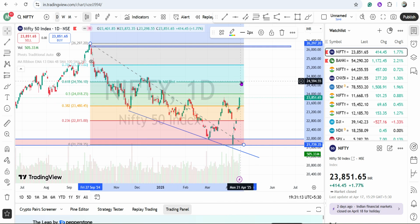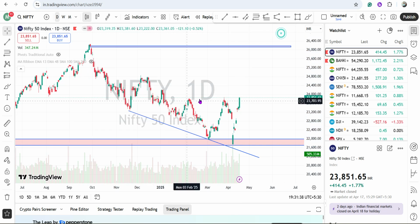If it reaches 0.618, that means 24,550, it will break this red candle high, but we should not consider it as a breakout. If it breaks this particular high, then 24,800 is the exact important resistance right now. So if it breaks that level, we can expect the up move up to this particular zone we have marked, and after reaching this zone I'm expecting a fall. That means it can create some kind of a long sideways.